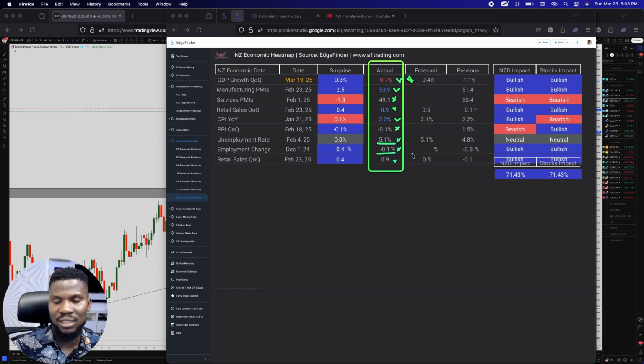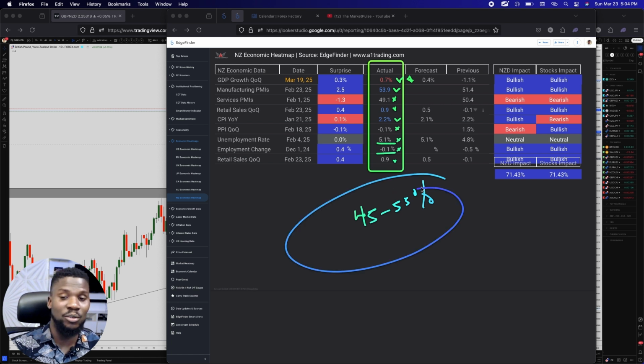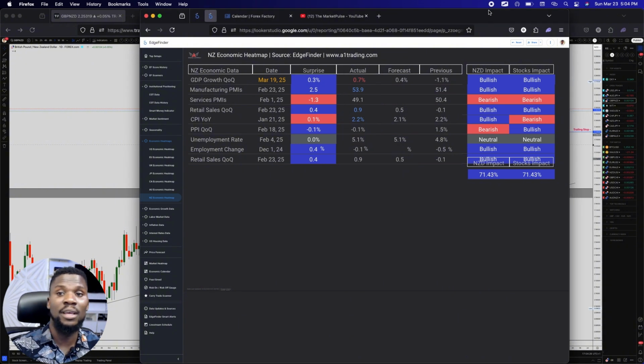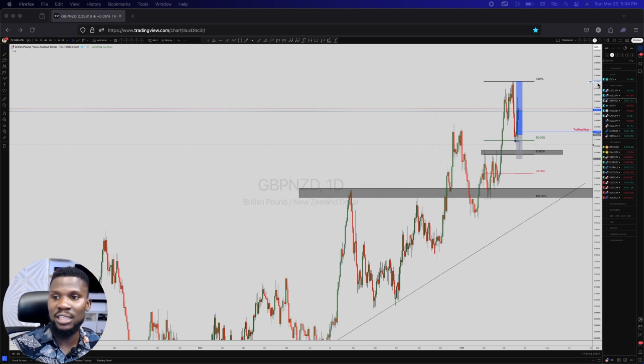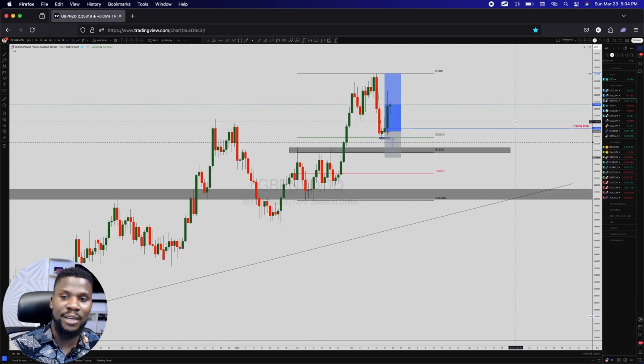Looking at this right now, you can see that it's not super solid. When we focus on the actual, I'm not considering the previous or the forecast. I'm looking at what we have right now on the New Zealand economic heat map, and that is not looking pretty decent to me. So I would give them roughly 45 to 55% stability based on the economy. If you compare that with 65% for the United Kingdom, you can see there's a bigger chance that the United Kingdom will beat them right now when it comes to the technical part. And that's why we've seen the momentum of this particular pair to be very, very solid.